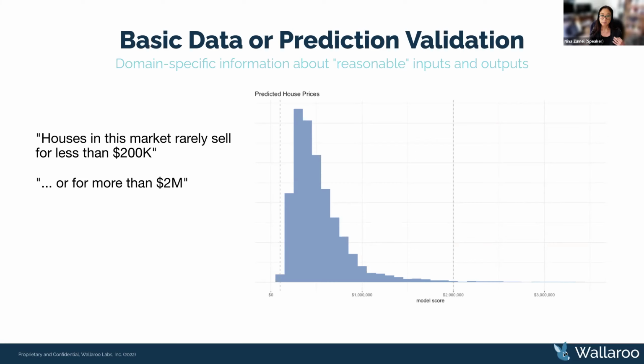But it may be a sufficiently unusual event in this particular housing market that for policy reasons, we, the company, might decide that when the model makes predictions outside of this usual typical range, we would like to have those predictions double checked or sanity checked by an actual real estate agent, just to make sure that the model hasn't gotten to some weird corner case.